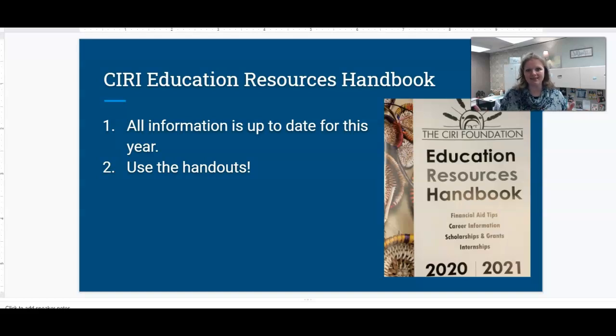So, the handbook. Now, hopefully you already have this handbook. Hopefully you've requested it. If not, you can always request one from me. All the information in this handbook is up to date, and there's always some handouts that I put in with it when I give them. Please use those handouts. It'll walk you through what a purpose statement is. A lot of scholarships ask for one. It'll walk you through how do you ask for a letter of reference and what different documents you need. So don't discard those handouts that come with the book.